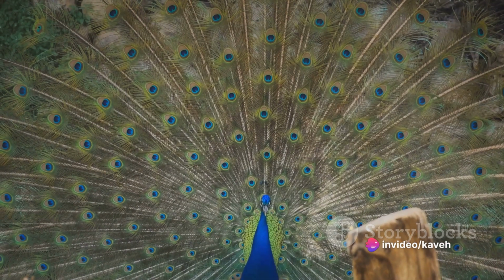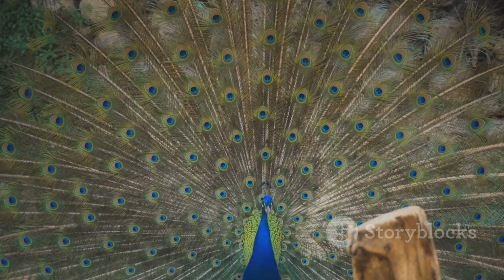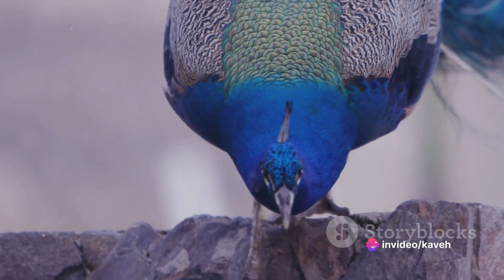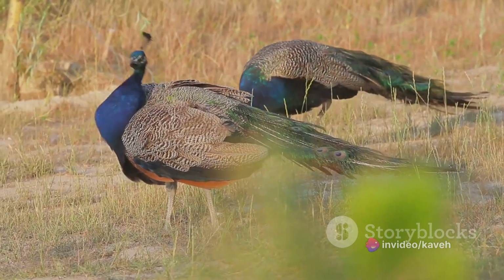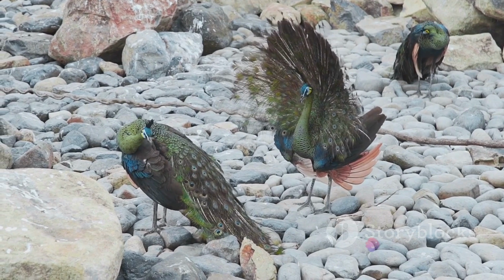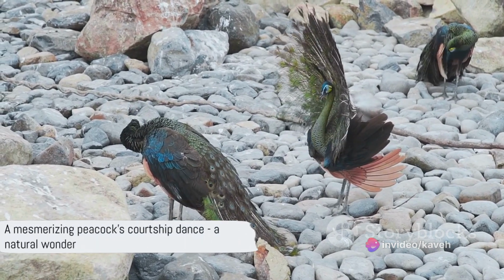And it's not just a static display, oh no. The peacock dances, shaking his tail feathers rhythmically, creating a mesmerizing performance. This dance, combined with the shimmering colors and eye patterns, makes the peacock irresistible to the peahen. It's all about flaunting what you've got in the world of peacocks. So the next time you see a peacock showing off his splendid plumage, remember, it's not just a vanity fair. It's a ritual as old as time, a dance of love and attraction, a testament to the fascinating ways of the natural world. A peacock's display truly is a mesmerizing performance.